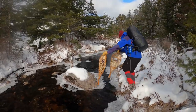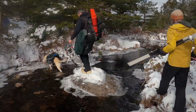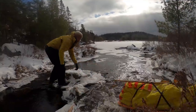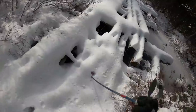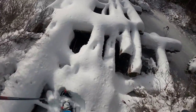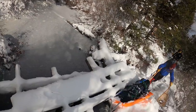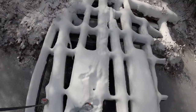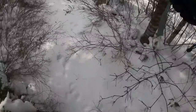We've reached the first river crossing. Jerry's eager. 1, 2, 3. One, two, three. Snag it. You fall now, you're hooked up. Whew.